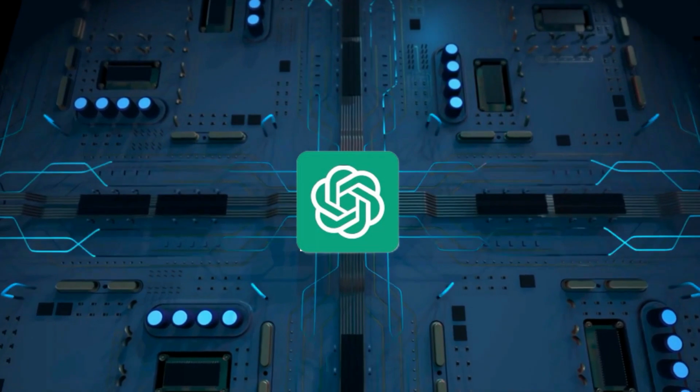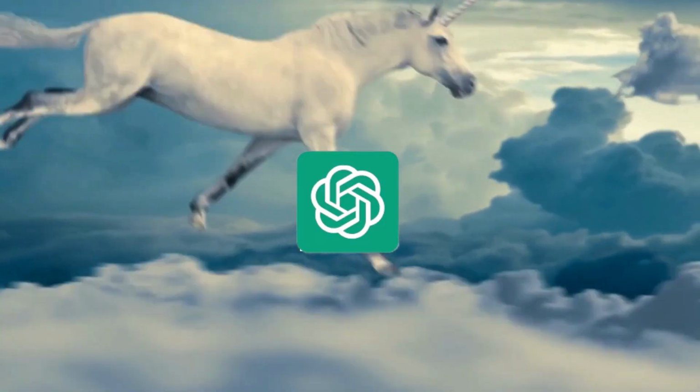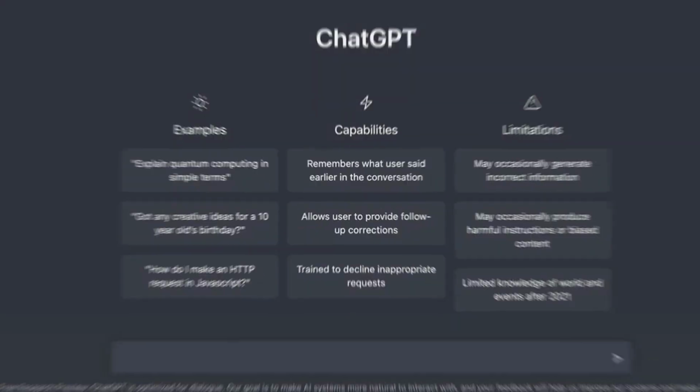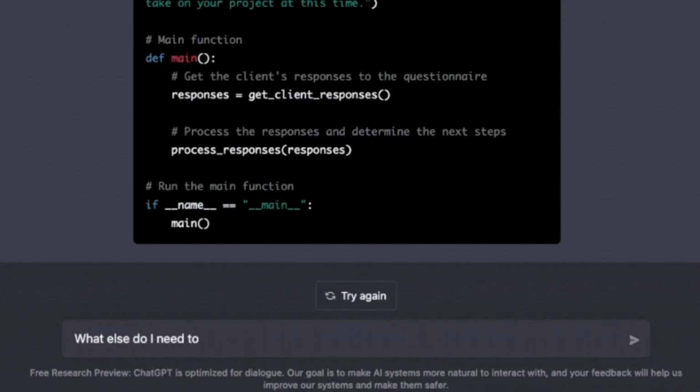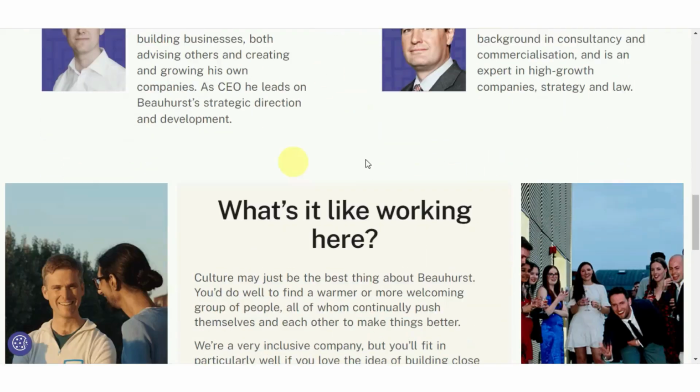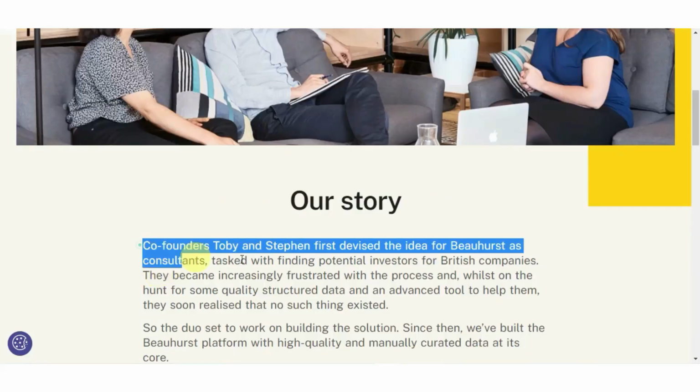What if ChatGPT could give us the blueprint for creating a unicorn, a company worth over £1 billion? Let's experiment. Let's feed ChatGPT with some data. So this website here is a list of all the unicorns that we've got in the UK in 2022. We copy it, and let's head back to ChatGPT.